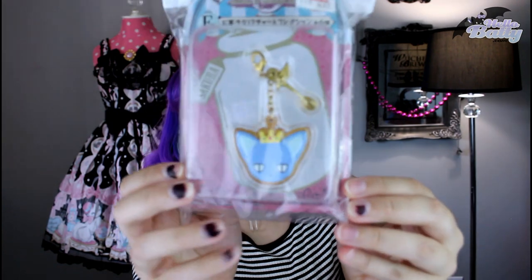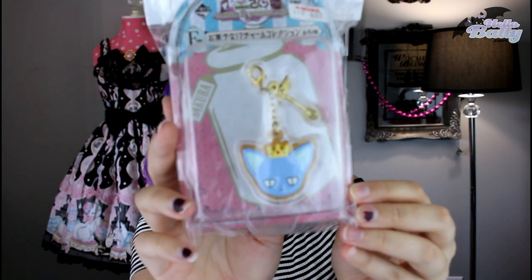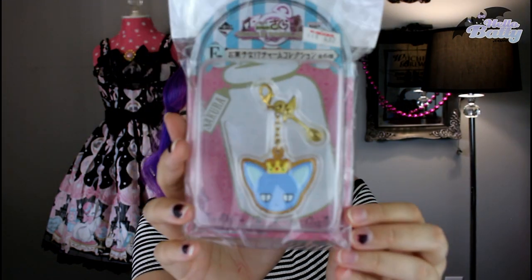And then we only got one thing while we were in Ikebukuro, and that was this cute Spinel from Cardcaptor Sakura, and it's like a little cookie.